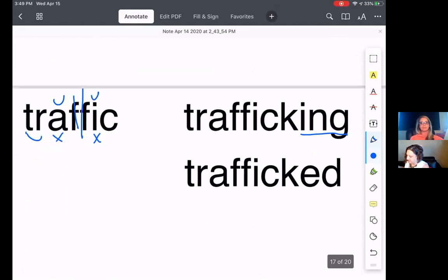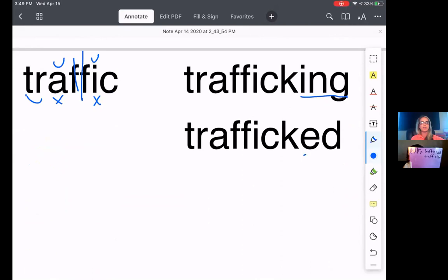Did you remember the K on this one as well? Yes. Good. And underlined your ending? Yes. Perfect. Now let's do another word. Actually, let's go back and point to each one of these words and read it. That's okay. Let's start with traffic, then we'll go across and then down.